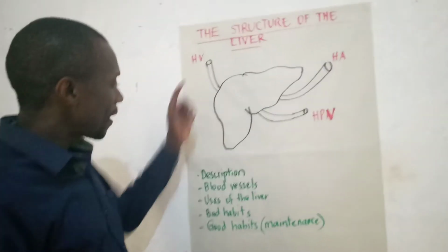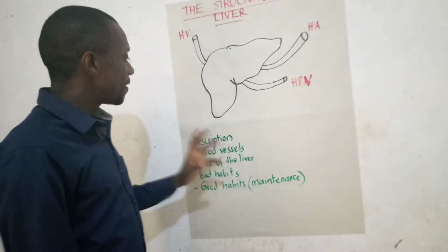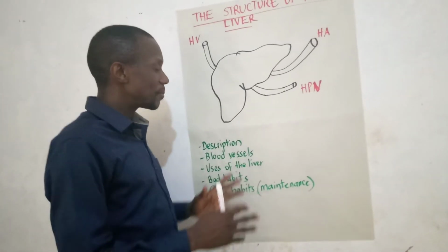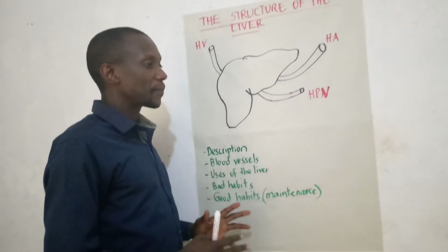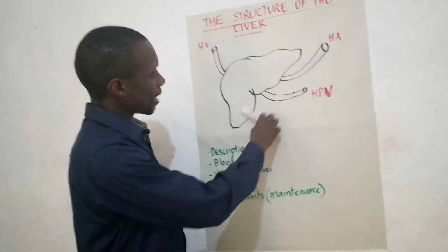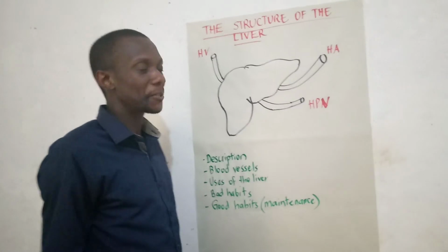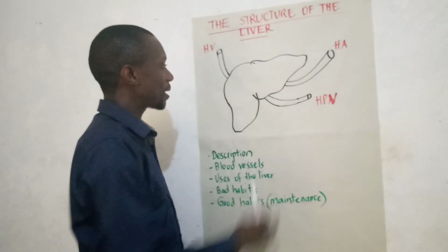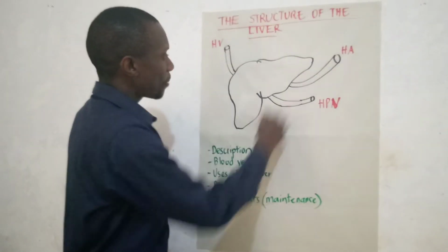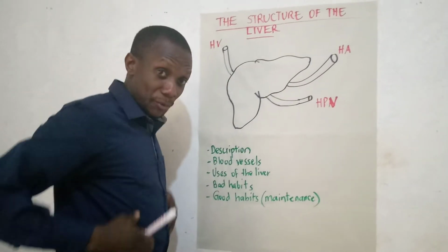Now, if I was told to describe the liver, how would I describe it? I would say the liver is a reddish brown organ that is found in the abdominal cavity. It has two major lobes, this lobe and that lobe. For our level, we are not hepatologists, so we are not going to go into the other parts of the liver. So it has a lower lobe and an upper lobe, and it is found in the abdominal cavity.